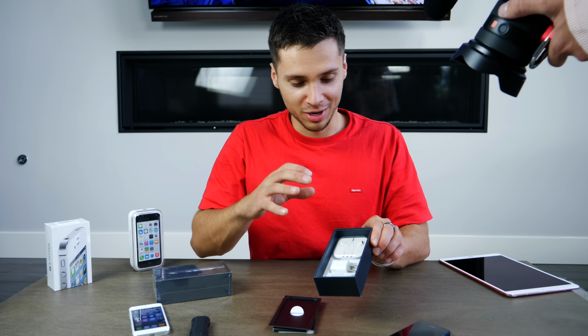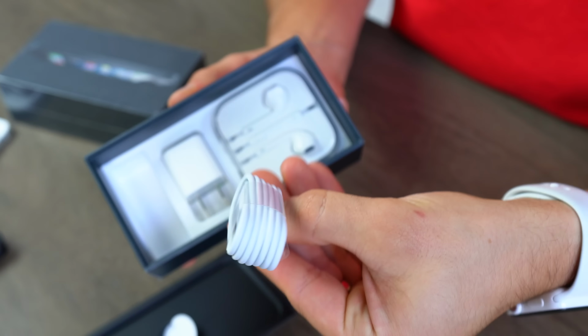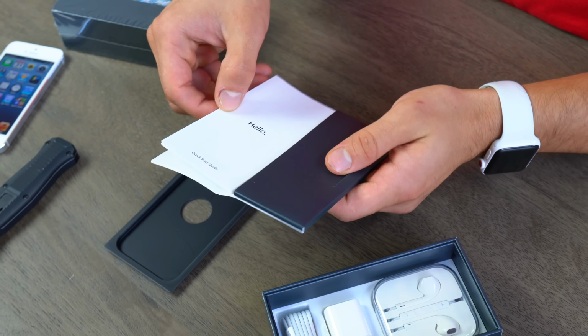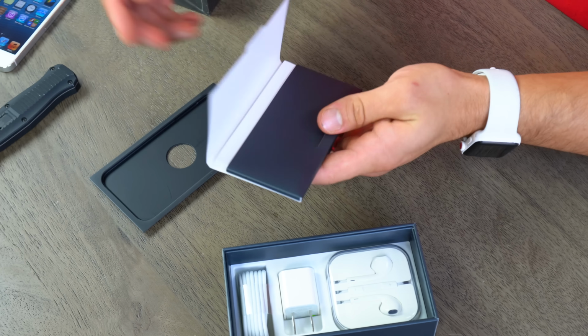All right, perfect. This is what I want to see when I unbox an iPhone that hasn't been resealed. Everything is in perfect shape. It looks like it was just packaged yesterday. Check this out. Ooh, there's a little pocket back there. It does come with the stickers, 6-year-old Apple stickers. All right, so here's that.